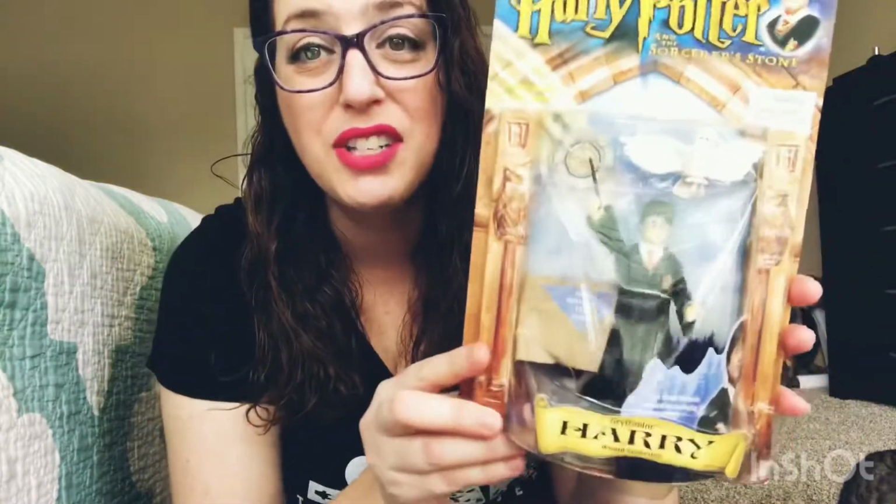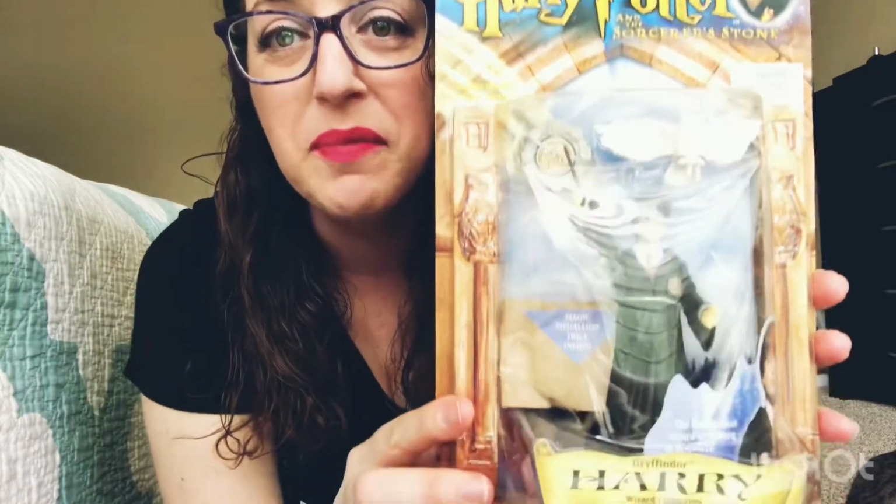My father-in-law was cleaning out his attic, and he told me that when the Harry Potter and the Sorcerer's Stone movie first came out, he ran out and bought all the action figures for it. And he has been holding on to them for all of these years. So how many years is that? Like, I don't know, 20-something years. And he gifted them to me. So these are the original action figures for the Harry Potter movie.